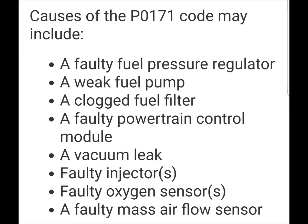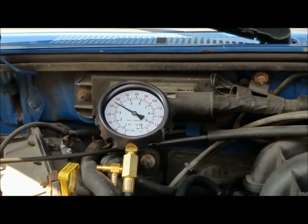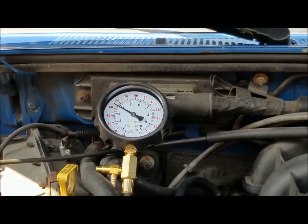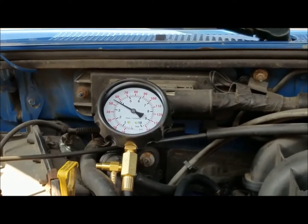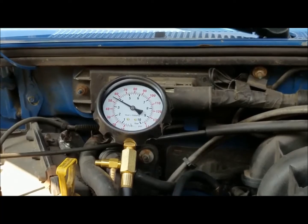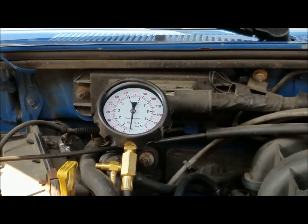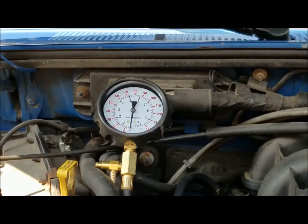Let's check the fuel pressure at the rail. So here it is. Looks like the pressure is 54. It's supposed to be between 30 and 60, so that is very acceptable. Let's see what happens when we shut the engine off. Drops to zero almost immediately. That is unacceptable.